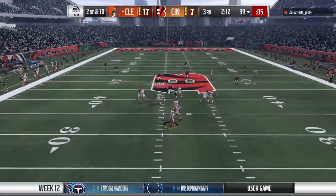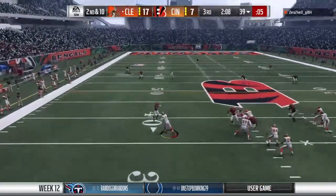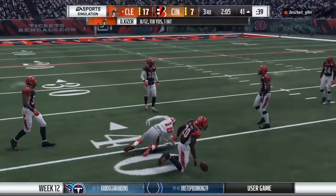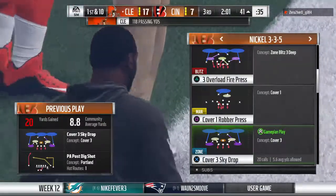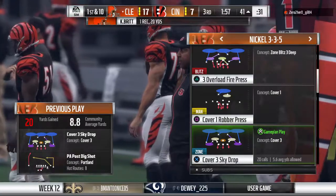Play fake. Kaiser. Forced out to his left. And the catch made by Kenny Britt. And he's taken down, but not before getting this across midfield and just shy of the 40. A good pickup there of 20 yards.